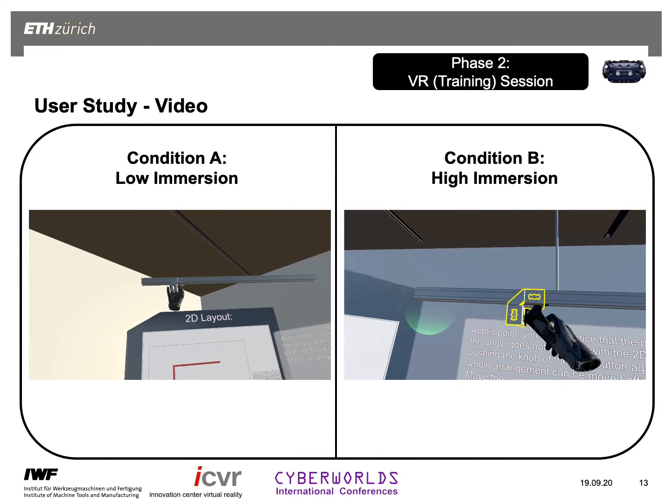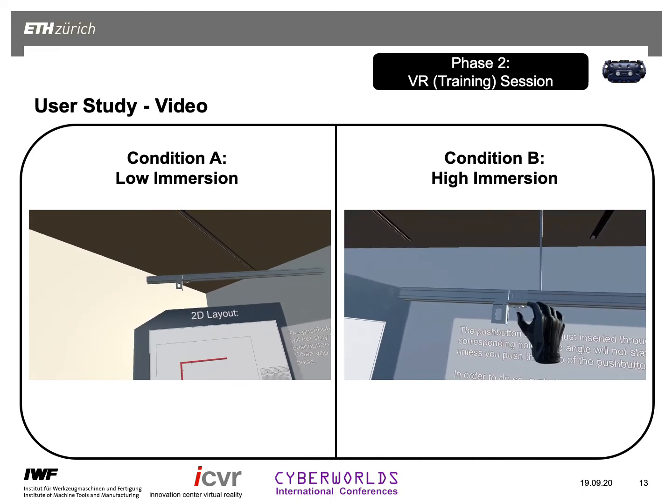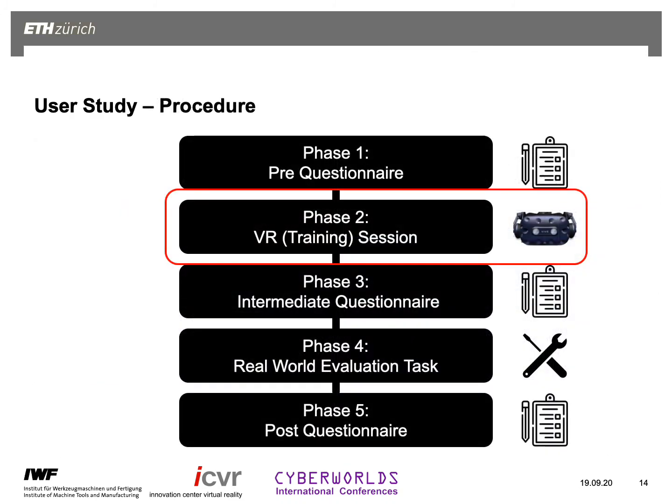I hope that these examples were sufficient to give you an idea of the differences between the high and the low immersion training environment. The content of phase 2 of a study session should now be sufficiently clear. And since most of you will know what a questionnaire is, let me now jump straight to phase 4, the real-world evaluation task.